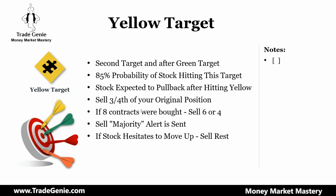So we send out an immediate alert to sell three-quarters of your original position. Sell the majority, so we send the alert with the keyword majority. Meaning if you have 8 contracts, you sell at least 4, which is half, or sell 6. Now, when we send you the alert, if you have a system to monitor and understand better than what we are saying, then maybe you don't want to sell anything. You want to continue. Maybe you will sell all.